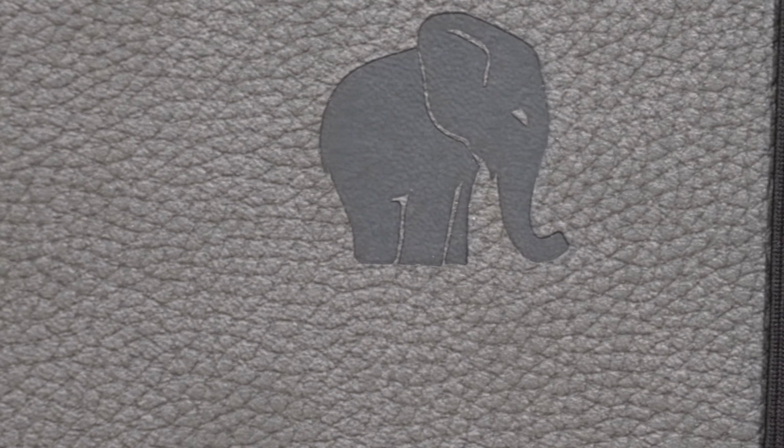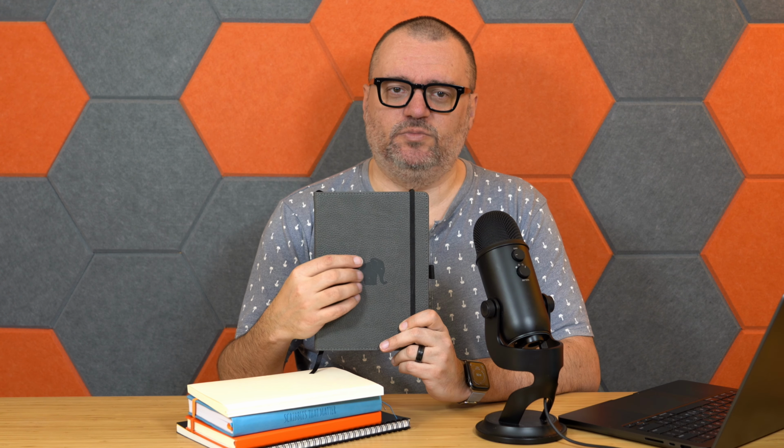You can choose from several animals, including the gray elephant, brown bear, red kangaroo, green deer, blue whale, orange tiger, purple hippo, cream wolf, or black duck. The one I'm reviewing today is the gray elephant. And I have to say, the embossed detail is really beautiful and tactile. The cover has this soft, almost velvety feel that makes you want to keep touching it.